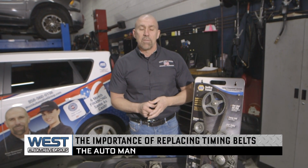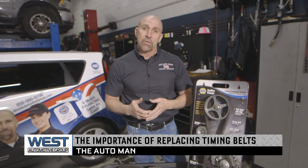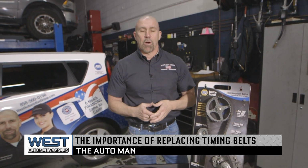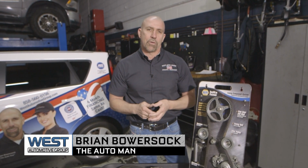So make sure when it's time to get your timing belt replaced that you do it by manufacturer's recommendations, and a quality facility can keep you advised on that, and that all the components are replaced with quality components to give you a good, long service on your vehicle.